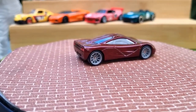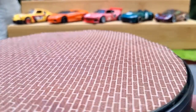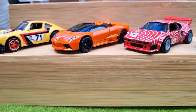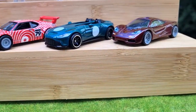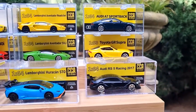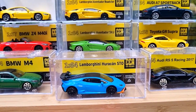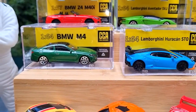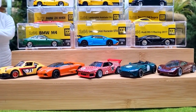So that's my little haul for this week. So I'll just show them all. Got a nice Porsche 911, Lamborghini, the BMW, Jaguar, and the McLaren. Plus all my other exotics up there. These Lamborghinis by CCA, they're really nice. I like this green one. And the little BMW M4. So that's my little exotic haul this week.